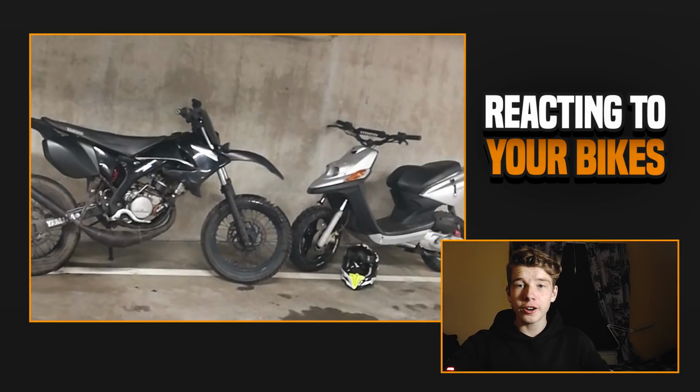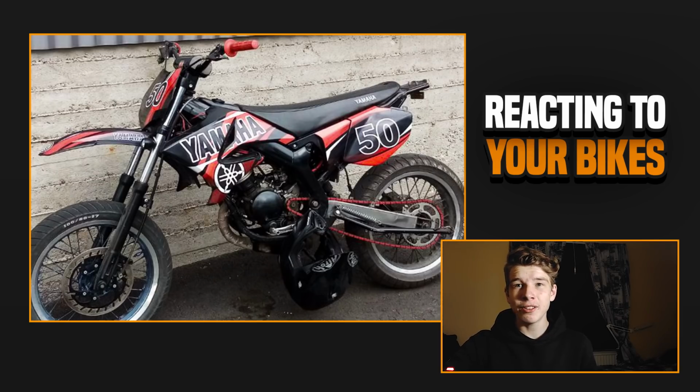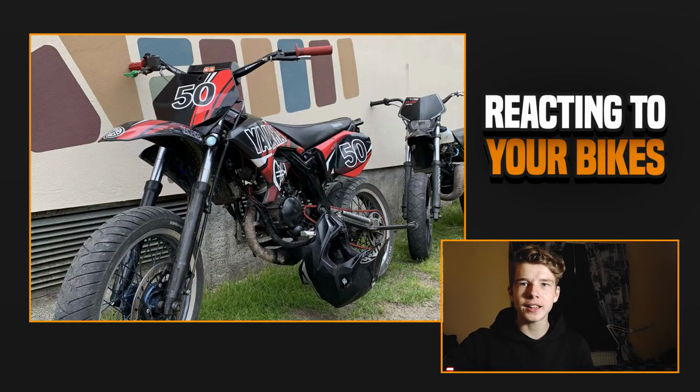So this is how it looked before. It's a normal black Yamaha DT50. Nothing special. It's a little bit tuned and stuff. It's an '06 model. But then he added this graphics kit, and even though you're still missing the rear fender, I don't know where that rear fender went. It looks really cool. You have those polished rims, and then you have this really nice black and red graphics kit. Look at this.